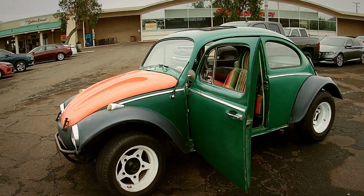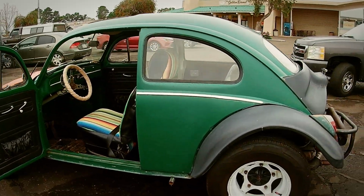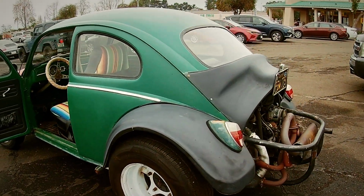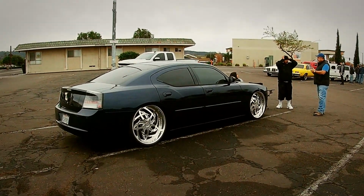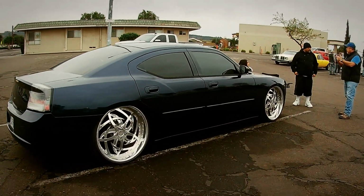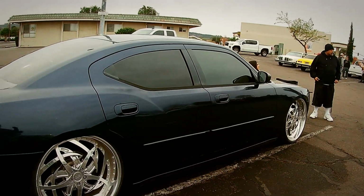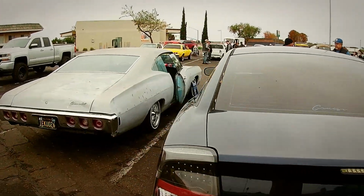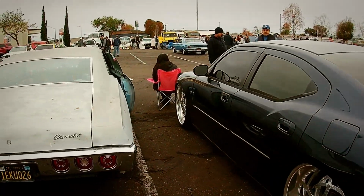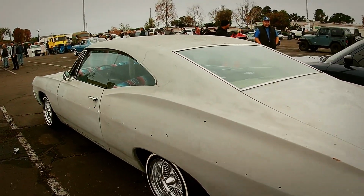See what else we got. Louis Baja Bug. Ready for Pismo action. Fun little ride. Serious looking wheels and tires on this one. Love the looks of this. Nice stance. Restoration. Chevrolet. Pretty good.